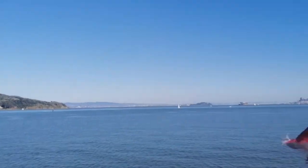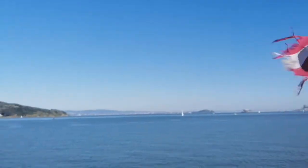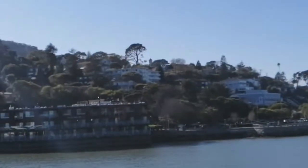Another fun thing to do when in San Francisco is to take the Sausalito ferry. It is one of the most popular San Francisco ferries. Sausalito is a perfect day trip from San Francisco.